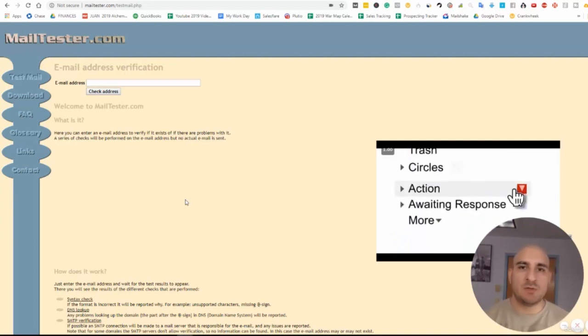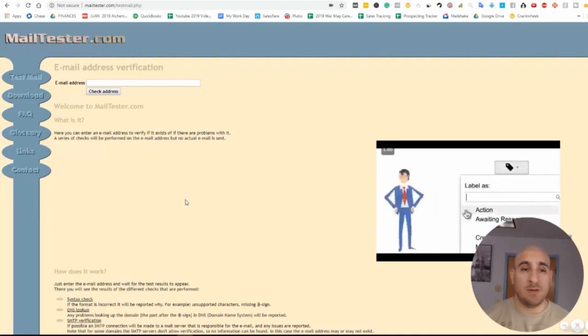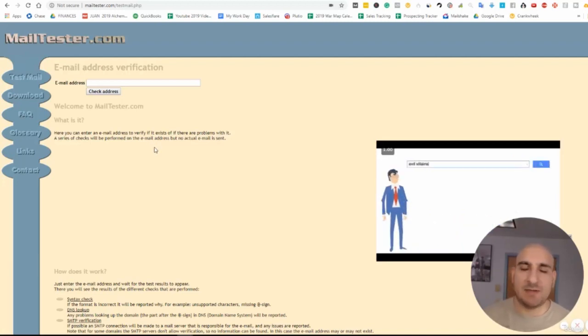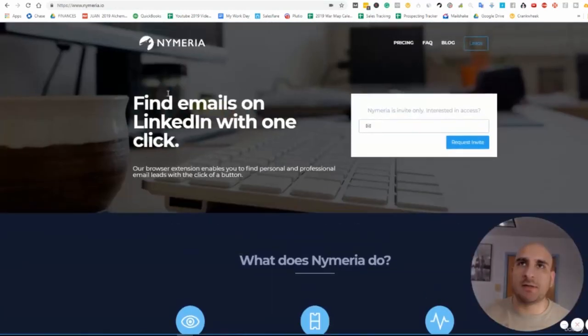But I want to show you some tools that are going to allow you to find really anybody's email address. One of the tools is one of the most kept secrets. I haven't really had anybody talking about this, and I actually kept this one to myself for a while, but I want to share it with you now. This tool is Numeria. There are a lot of different tools, and we'll walk through a couple of them here.